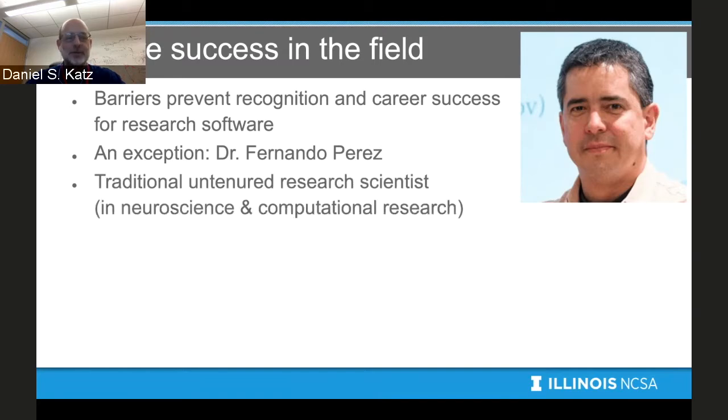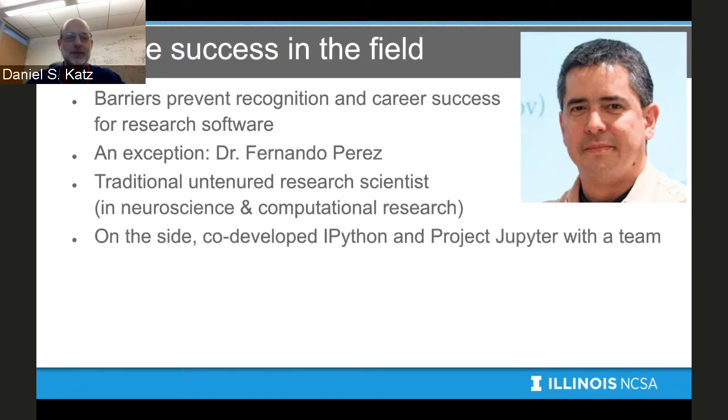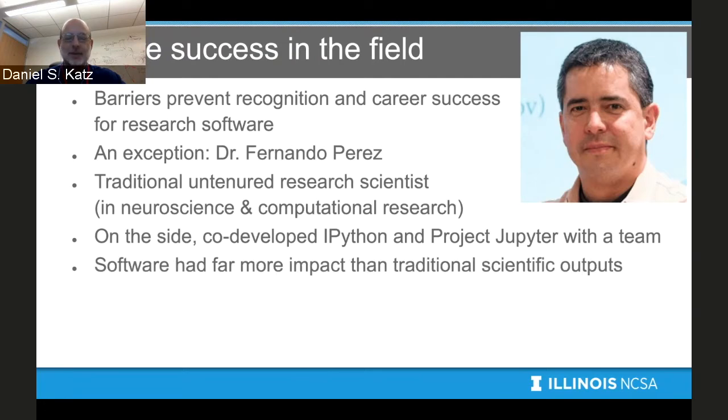So Fernando was an untenured research scientist working in neuroscience specifically, but in computational research more broadly. On the side, as he was doing his research, he co-developed the IPython and Project Jupyter projects with a team of like-minded folks. And over time, it turned out that the software had a lot more impact than the traditional scientific outputs he was producing, the neuroscience papers, for example. And this has evolved into the Jupyter ecosystem that is very widely used, very broad at this point.